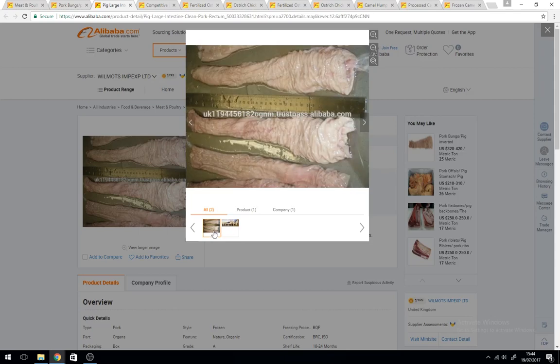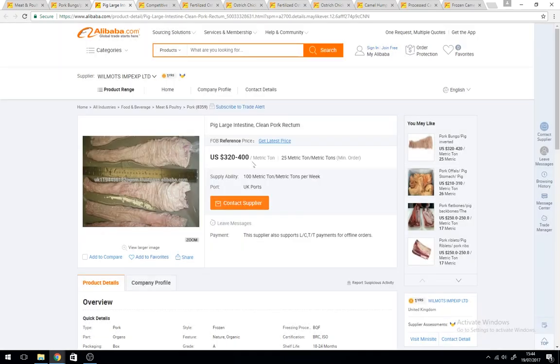$320 a metric ton. So they're 10 times cheaper than camel tendons. And 10 times more delicious. 10 times more attractive to look at. You've got to buy 25 metric tons. Yeah, that's quite a lot. I think we need 25 tons of pork rectums, clean ones.